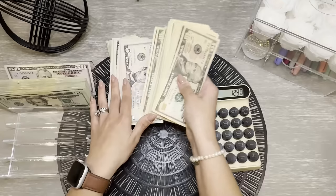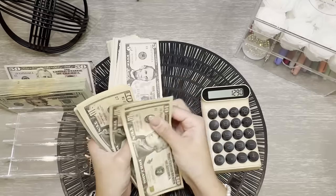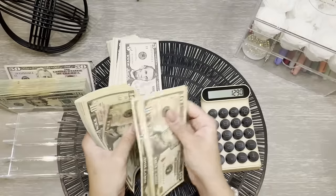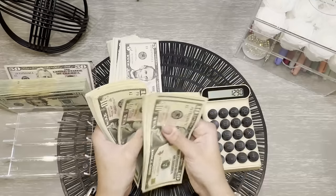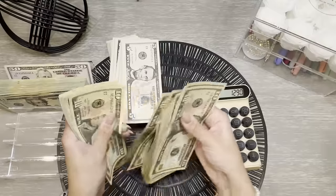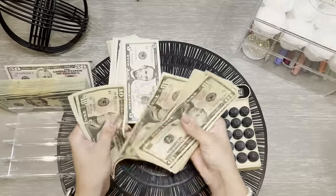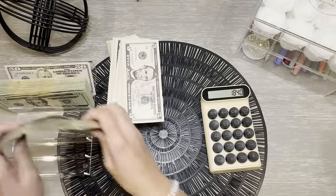For 10s, we have 10, 20, 30, 40, 50, 60, 70, 80, 91, 10, 20, 30, 40, 50, 60, 70, 80, 92, 10, 20, 30, 40, 50, 60, 70, 80, 93, 10, 20, 30, 40, 50, 60, 70, 80, 94, 10, 20, 30, 40, 50, 60, 70, 80, 95. So this is 500, 10, 20, 30, 40, 50. So 550 in tens.